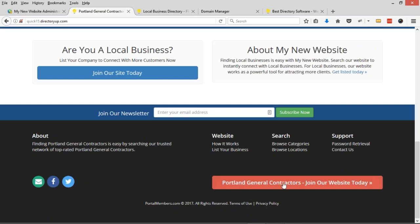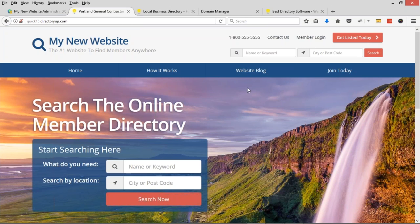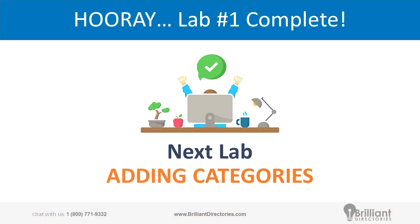You guys might have not noticed before it said local business here. Now it says Portland General Contractors join our website today. So this is one example of how things will start to change on your site as you add more content in the admin area. And here's your phone number, 1-800-555-5555. So this is automatically updated for us, Pat. Very cool. All right. So congratulations. Lab number 1 complete. Let's move on to adding some categories so people can actually search for things on your website.